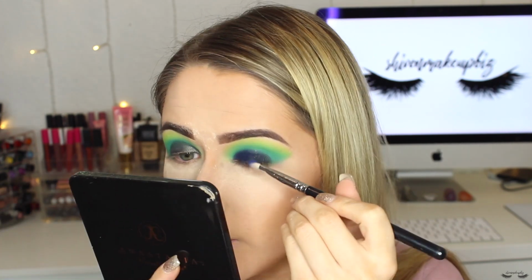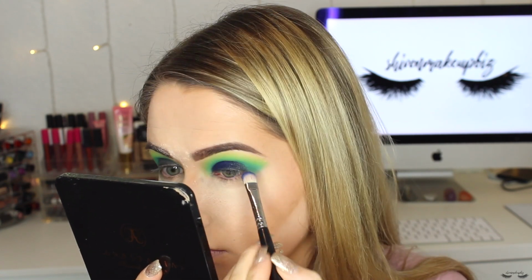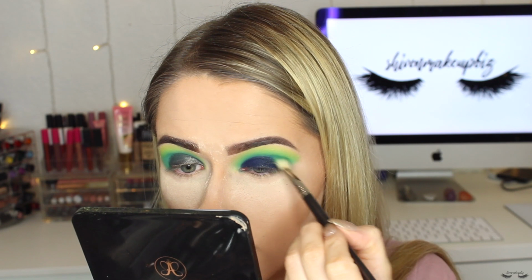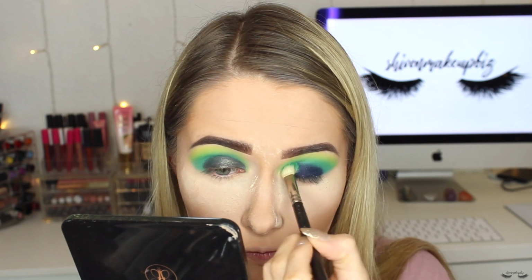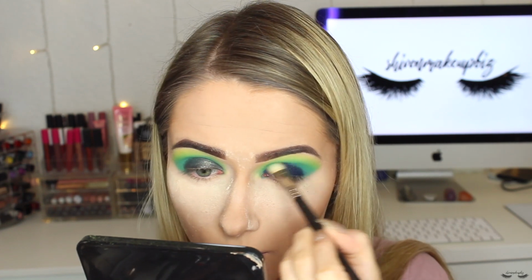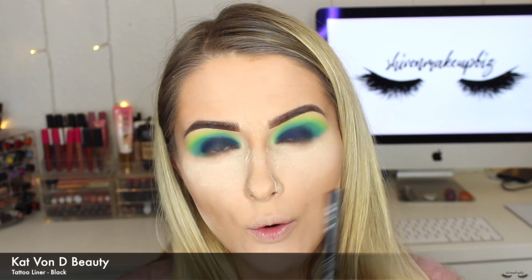Because I baked underneath the eyes, I'm not worried about fallout at all, but I'm still going to tap off my brush. Oh, I like this. This looks cool. Then I'm going to go back into that teal shade to blend this out. This looks so cool. Now I'm just going to pop some liner across the lash line, but I'm not going to do a wing. I'm taking the Kat Von D Tattoo Liner.